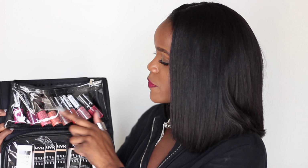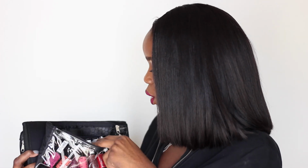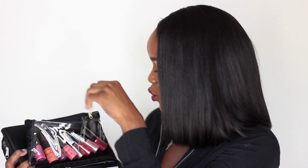So in this next pouch are all whipped lip and cheek souffles, and I have every color from your really bright oranges, your pinks, a few nudes in here. So really pretty color range of those. A face brush here, a foundation brush, a blush brush, a pencil brush. So these will definitely come in handy for me.